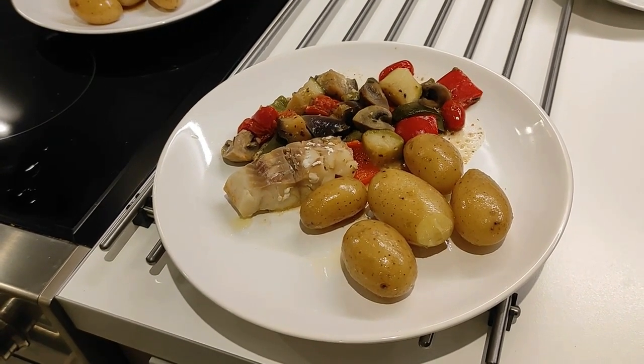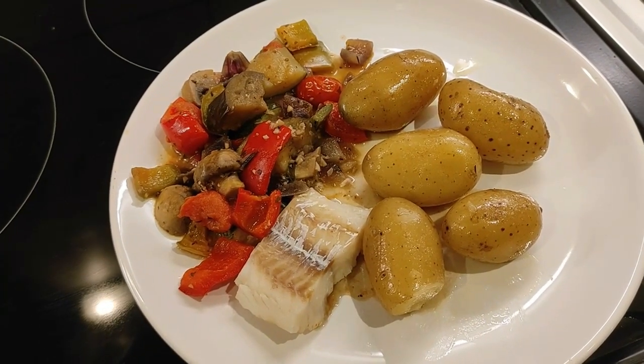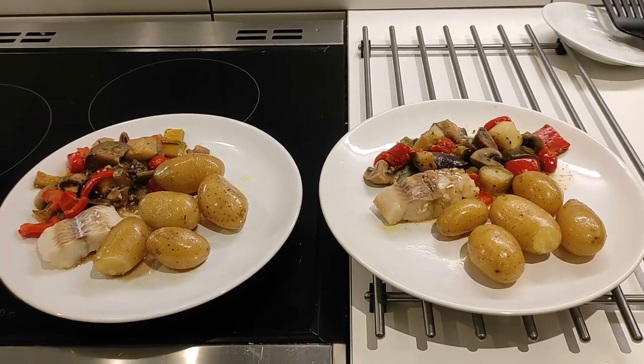Drained. Drained and tossed in some butter, because we're in France and you have to use lots of butter. So some fish, some ratatouille, new potatoes, and what's that word you say?